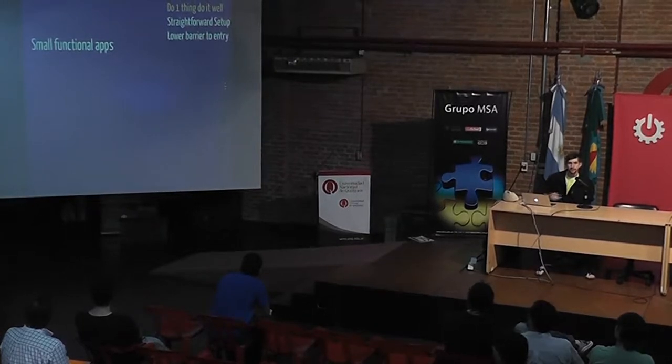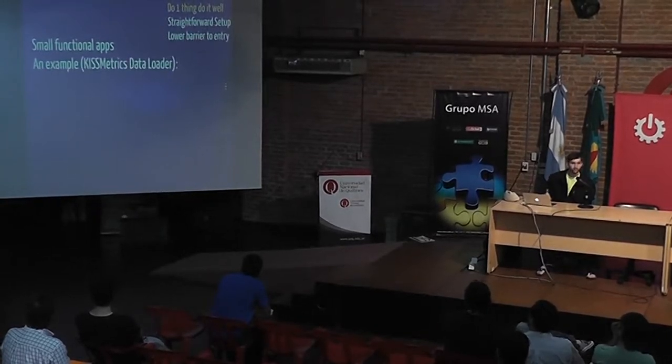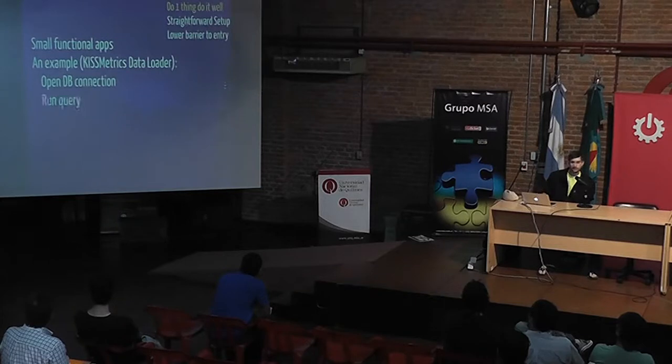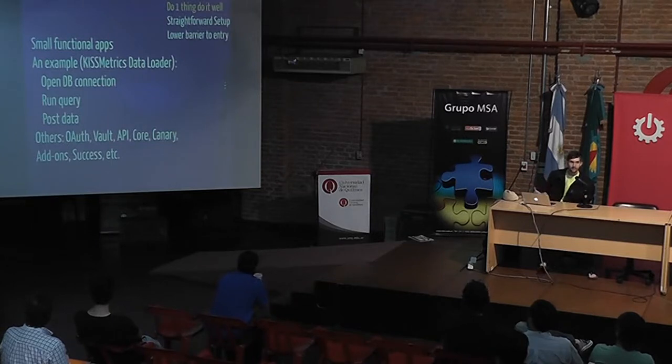The first thing is really small functional apps. A basic example: we have 5,000 apps. Most of these are really lightweight. Many can be 100 lines of code or less. An example is an application that opens a database connection, runs a query, posts some data, and that's it. That's all it does. And that's an application. We've got, obviously, 5,000 others.